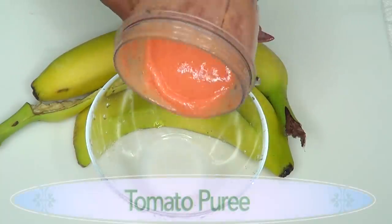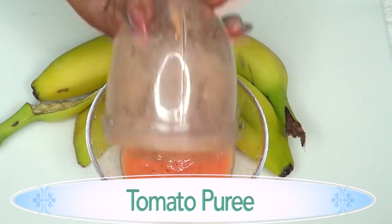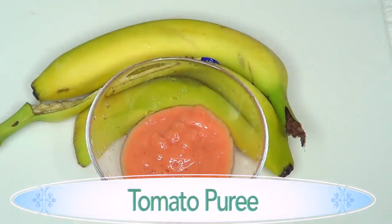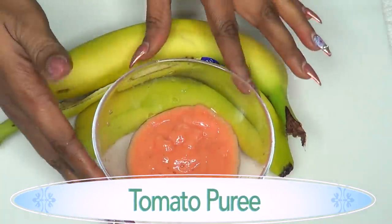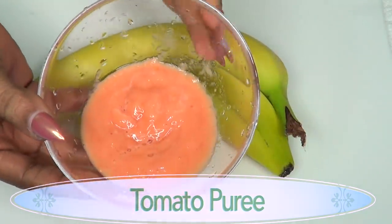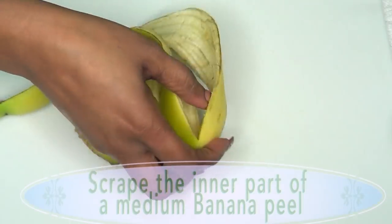So here we have our blended tomato puree. Make sure to get everything out. And this is what it looks like. And this is about a quarter cup. And now we're gonna move on to our banana peel.